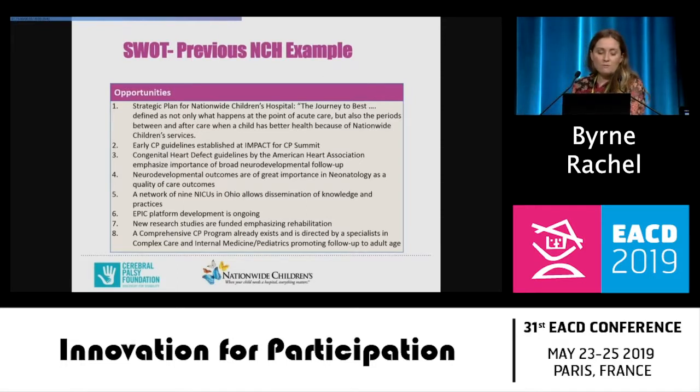The EPIC platform development is ongoing. So EPIC, as I said, is an electronic medical record. It allows for standardised input and also actually allows for a lot easier data collection in some elements. New research studies are funded, emphasising rehabilitation, which is exciting because, as I said, early detection leads to early intervention. And a comprehensive CP program already exists and is directed by a specialist in complex care and internal medicine.